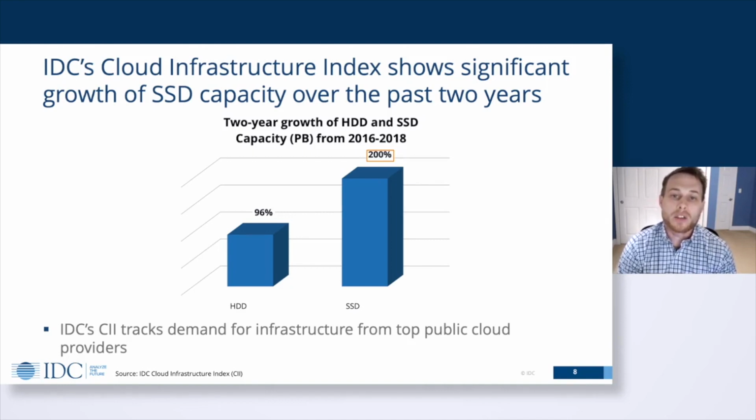And this is giving you a 2-year growth snapshot from 2016 to 2018. HDD capacity on the left, SSD capacity on the right. And you can see that SSD capacity over that 2-year time span grew 200%. So it's almost double the rate of capacity growth of HDD, and this just kind of gives you an idea of just how much capacity those leading public cloud services providers are consuming. So this, I think, is one of a first good data point to use to kind of quantify that demand.